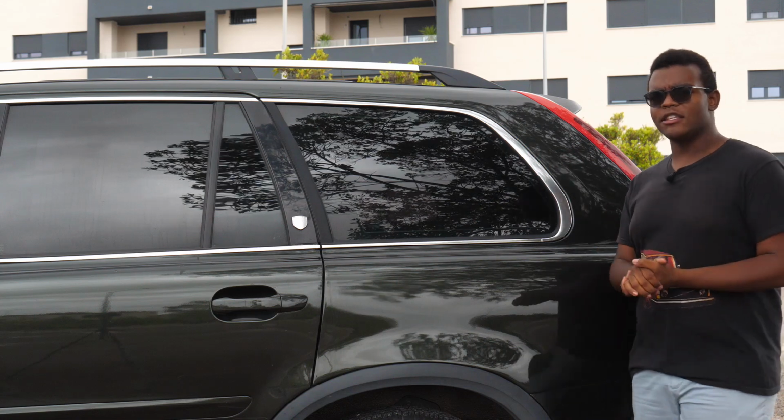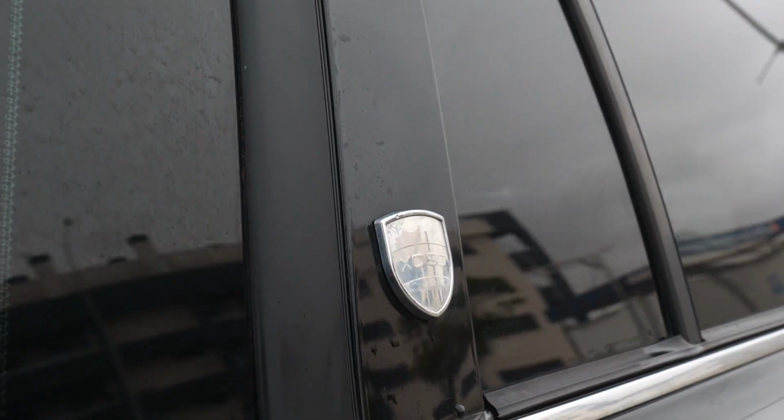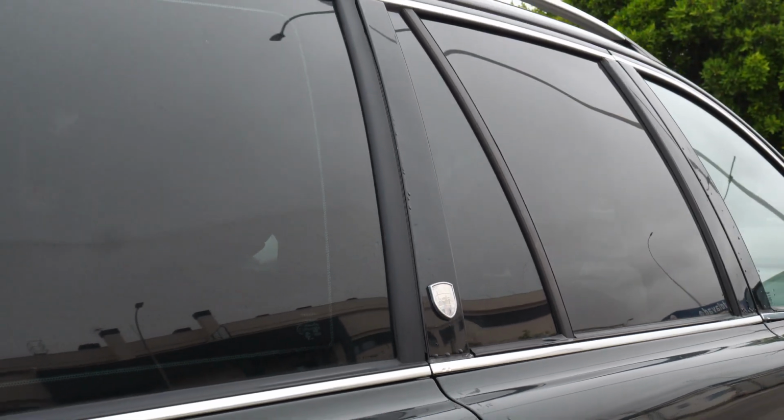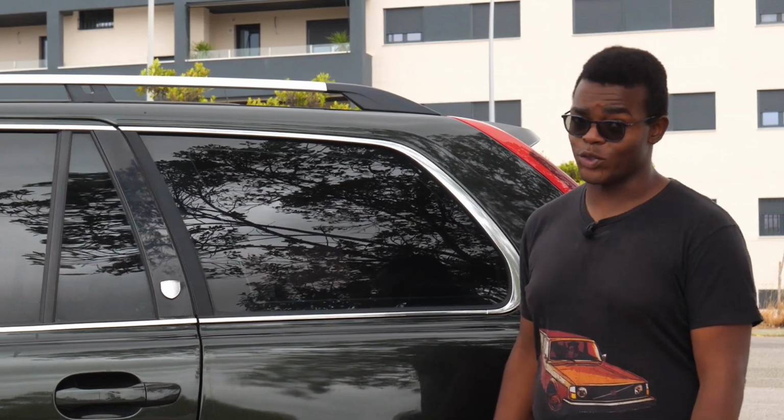One of the low-key things that Volvo added on the executive models back in the day were the crests on the C-pillar. They put these on the XC90 and also the flagship S80 as well.